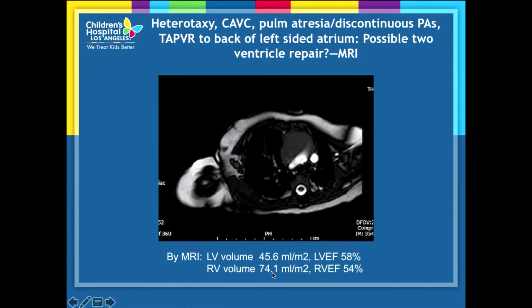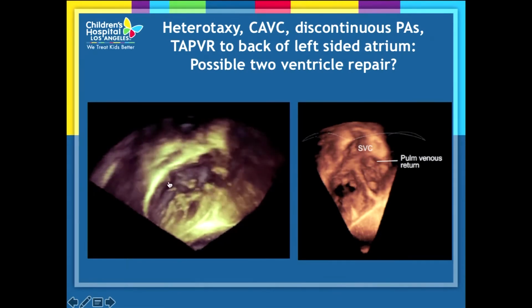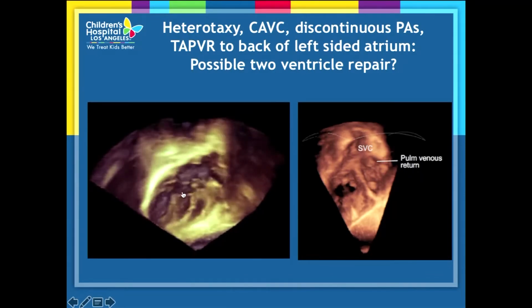We also measured the volumes, and this was where the MRI was helpful in showing that the RV volume was much greater than the LV volume. Then if we did a 3D echo over here, you could see, let's see if this opens up here, you can actually see the AV valve tissue much better. That's the actual common AV canal.